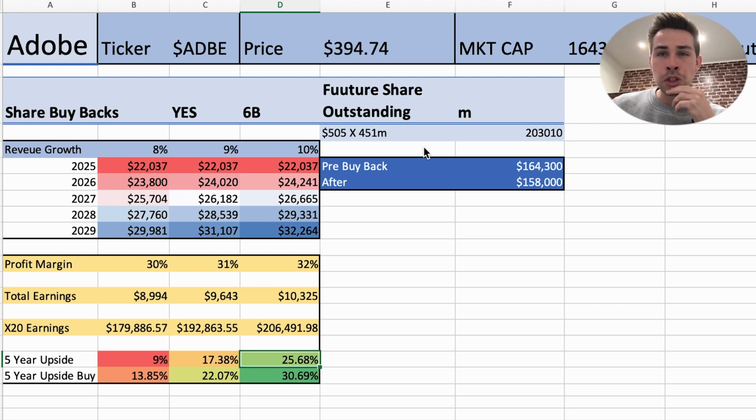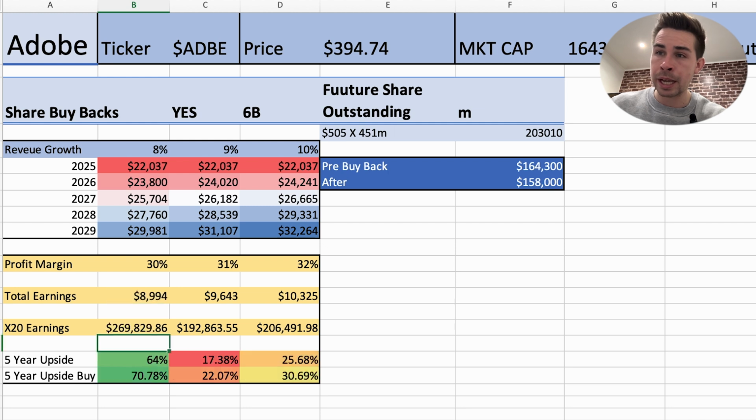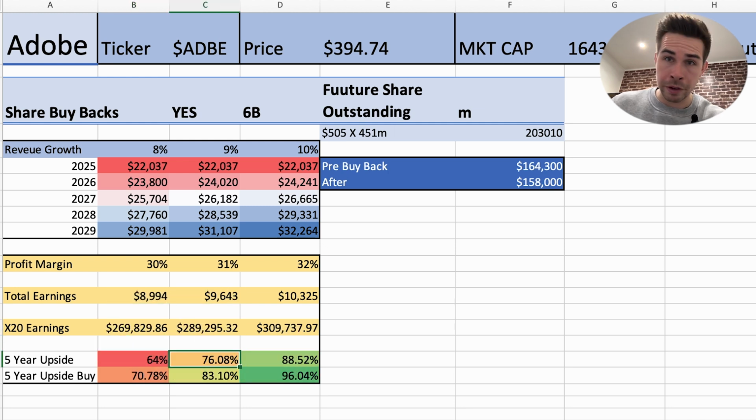So not much upside here. Now, I do think there'll be some multiple expansion going on from Adobe. Obviously, right now it trades at 29 times earnings. Historically, it's always been a bit higher. So if I was to assume, let's say, it goes to a 30 times earnings multiple, there is plenty of upside there, and that's where I probably would expect it to be.